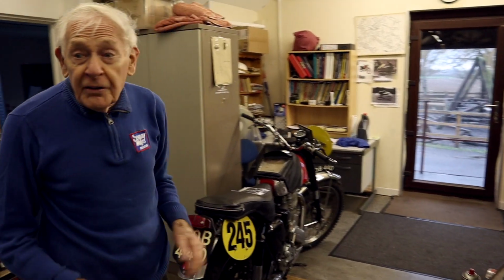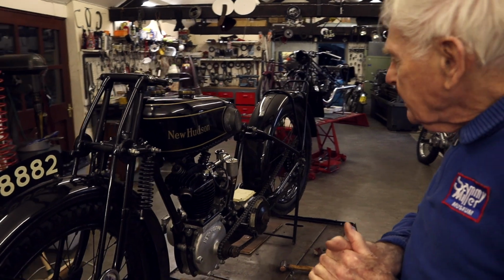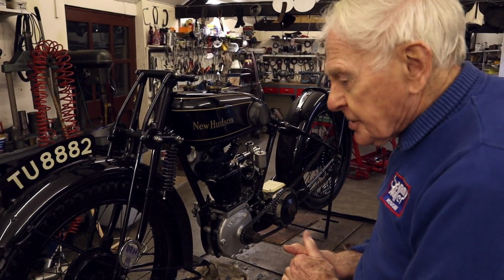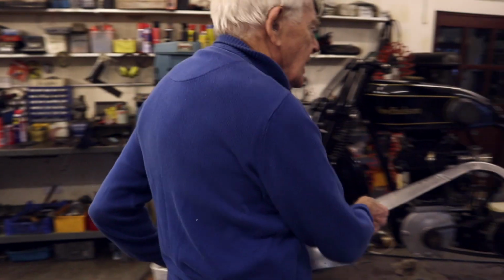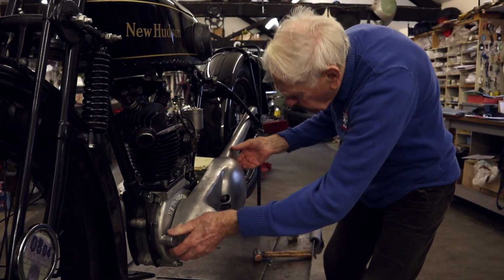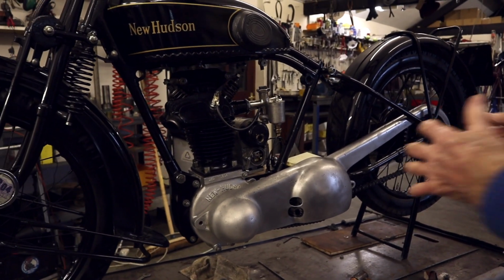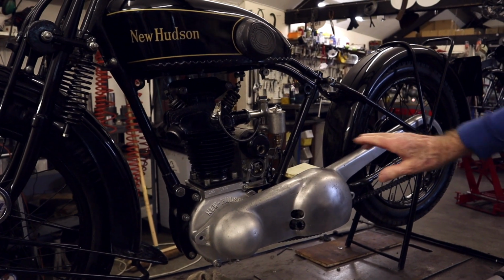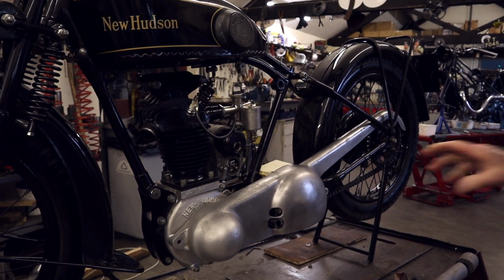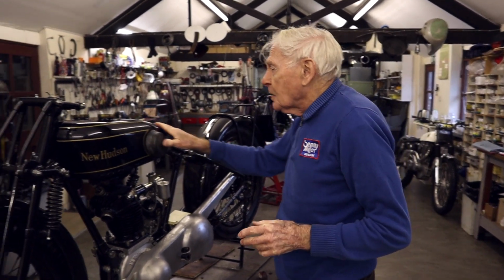So we'll move on. What's happening here? Still waiting on the nickel plating, that's all gone off. We have got the primary case refurbished, so as you remember, that drops on here. That's how it drops on there, you see. That'd be a very, very difficult thing to manufacture. Very long sand castings. So we're super fortunate having that, because if that was missing, that would be a serious problem with the restoration. So the paintwork's come up quite good.